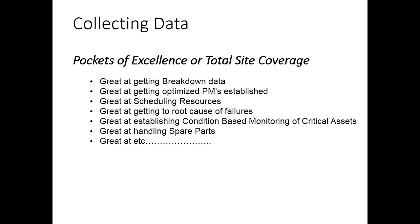The other thing that's a big pet peeve of mine is being great at scheduling. This is a very difficult one, in my opinion, because scheduling resources is directly related to those other gold nuggets lying around the room. Are you good at doing root cause? Are you good at doing breakdowns? Are you good at optimizing PMs? If you're really good at those things, you're much better at scheduling. I think it's the hardest thing to get nailed down. I don't know how many on the call are familiar with the Maximo system, but they've recently added a scheduler. That scheduler was developed from several companies' input, including General Motors, about how important it is and how it should be established. It's difficult, in my opinion, to do this right, but probably paramount to your success.